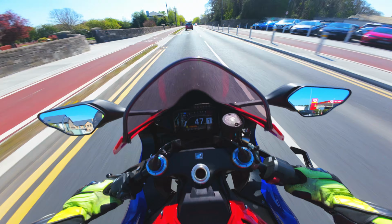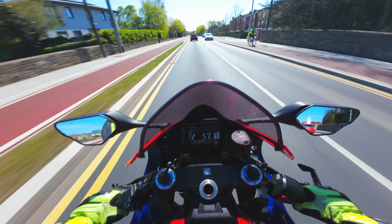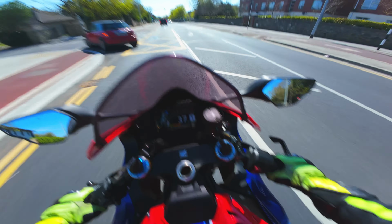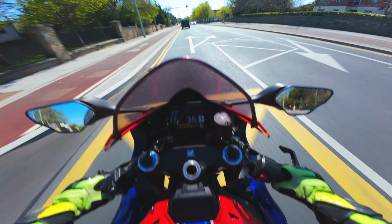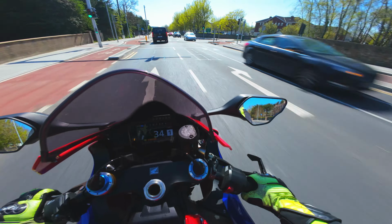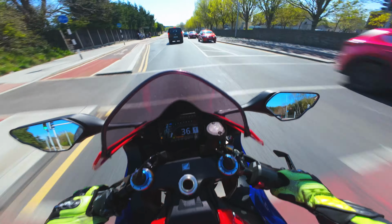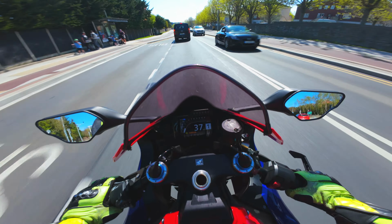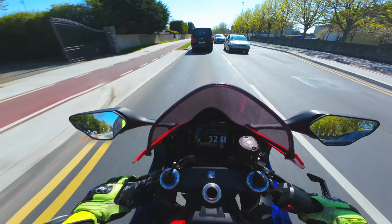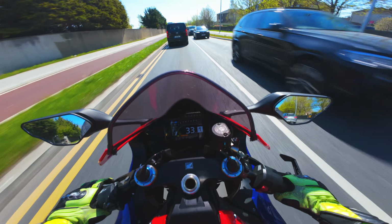Wheelie control 1, engine braking I have on 1. I kind of prefer less engine braking. And then your Öhlins suspension, I think you have track, rain and sport mode for the suspension. I currently have it in sport mode, and then I think I went down 2 clicks on rebound maybe. It works off a plus and minus system, so you start on default and then you dial it back plus or minus in the settings.